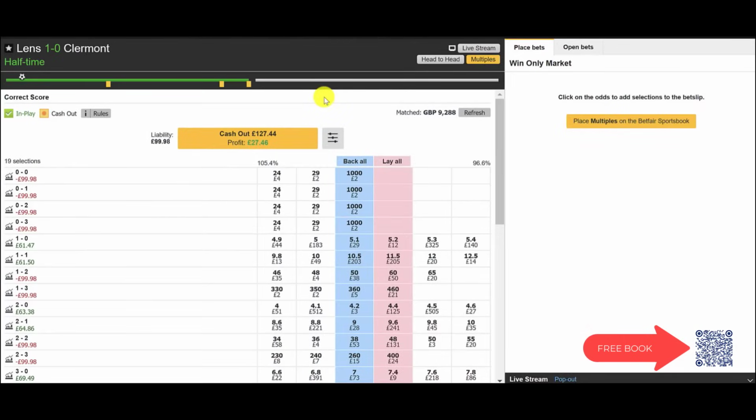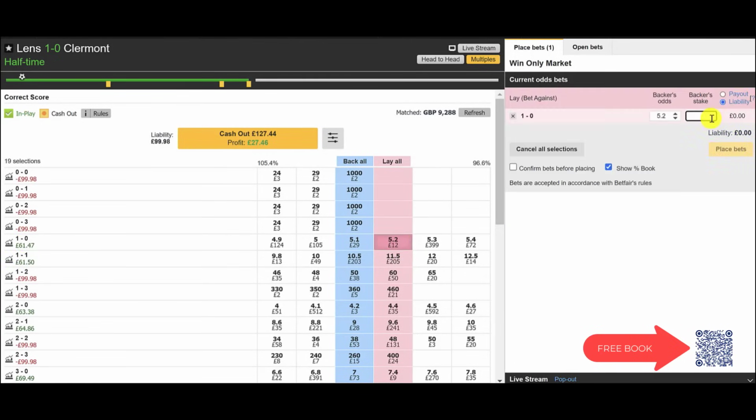Half-time, Lens 1, Clermont 0. Lens took the lead in like the 3rd minute, and they've been 1-0 up ever since. So anyway, we're on the 1-0. We're not expecting it to remain 1-0. We're expecting there will be more goals in this one.